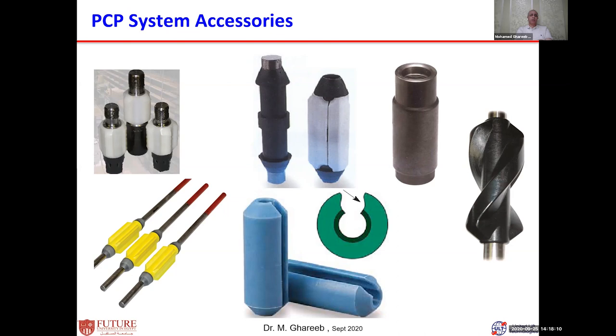Remember, a PCP runs in the wells, and the well can be deviated, and I need to centralize it. I need to protect the tubing and I need to protect the rods. There are different types of rod guides, and different types of coated coupling even. A rod guide can be installed at the field site, like this snap-on rod guide, or a rod guide already installed at the factory comes fitted on the rod itself. This is part of the accessories you need to consider while you design and select your equipment and your system.